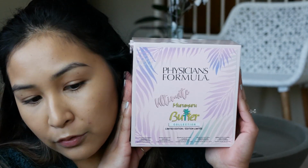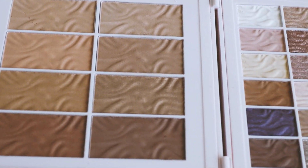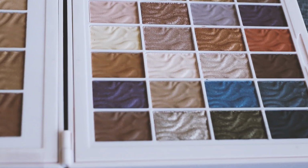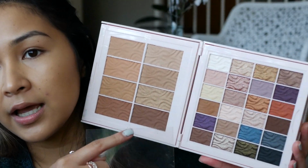For the rest of my face makeup, I'm going to use this little book. It's the Physicians Formula Ultimate Murumuru Butter Collection. And I got this a couple months ago on Amazon. It was like $15, but it's really cool because it has all of their butter bronzers and their butter eyeshadows. Basically the whole butter line. Duh, that's the point of it.